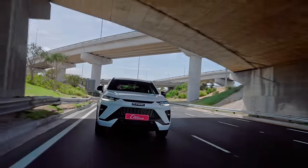So I hear you saying, Ciro, well, what is the point of this Haval H6? And I've been thinking about that a lot over the last 4 days that I've been driving this car. And I think I have an answer.